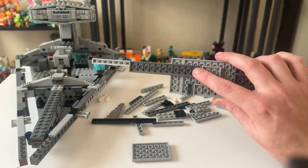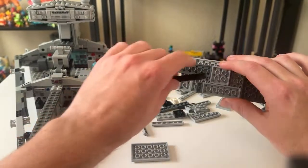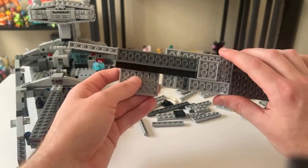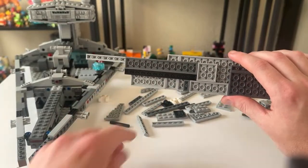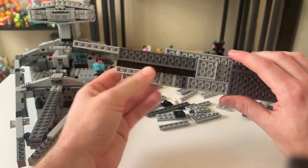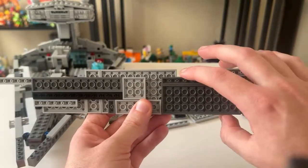And then that looks right. That looks right. And then they take this black piece here and they want it here. There we go. And then I believe what they've got going on is this piece is here. And then this piece goes here. There we go. I think that's what they're looking for. Because there's a gap here.